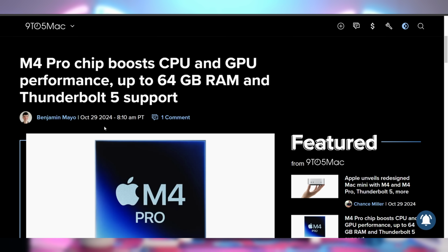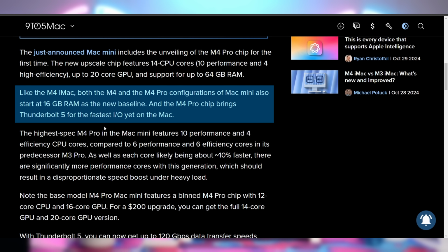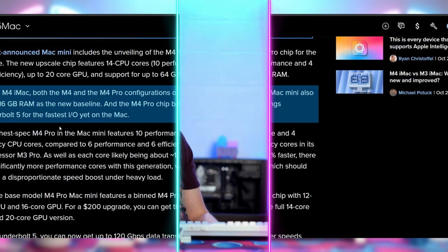Yes, it's very tiny, and it's packing Apple's latest M4 and M4 Pro chips. So that's going to be up to a 14-core CPU, as well as up to 64 gigs of RAM. And if you get the M4 Pro, you can have Thunderbolt 5 connectivity. Oh, so that's where that comes in. Yeah, the M4 regular has Thunderbolt 4. The M4 Pro has Thunderbolt 5, which can go up to 120 gigabits per second. And you can get up to a 20-core GPU on this.